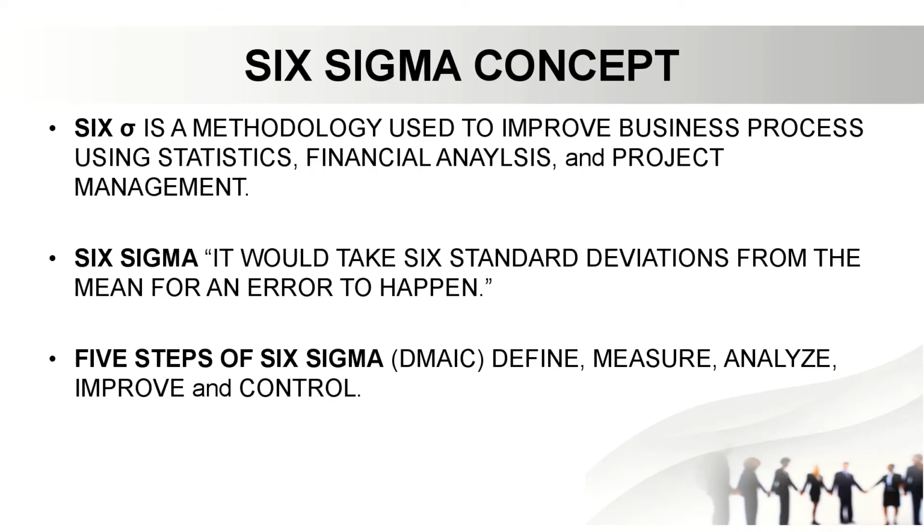Six Sigma is a set of techniques and tools for process improvement. It was developed by Motorola in 1986 and popularized by retired CEO Jack Welch of General Electric. It is used to improve business processes using statistics, financial analysis, and project management. Six Sigma is a rule that basically says that it would take 6 standard deviations from the mean for an error to happen. There are 5 steps of Six Sigma, acronym DMAIC. Define, measure, analyze, improve, and control.